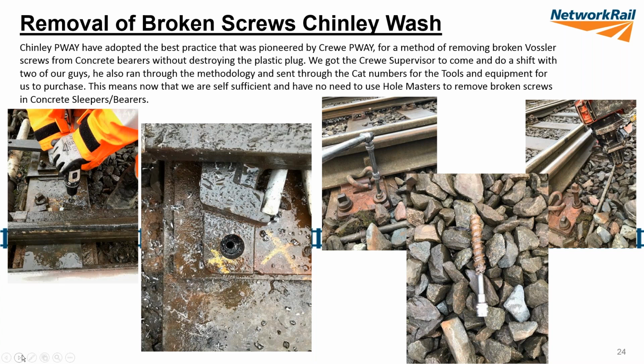So we didn't have to get hole masters. We didn't have to put a new plug in. We didn't have to resin the new plug in. We could just take the old screw out and then reinstall a new Vossloh screw. So it saved us a massive amount of time and money, and it was good learning for the staff. So now we're self-sufficient to do that.